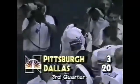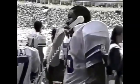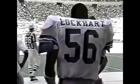And, Charlie, I think that's the result of some rust. David Woodley has not had a chance to play for a long time. And I don't care how much you practice, you can't really get the feel of a game until you're in the game. And that is his first NFL touchdown. Eugene Lockhart.